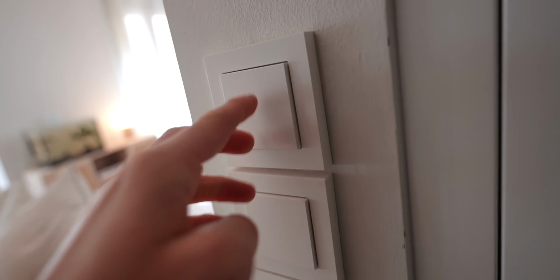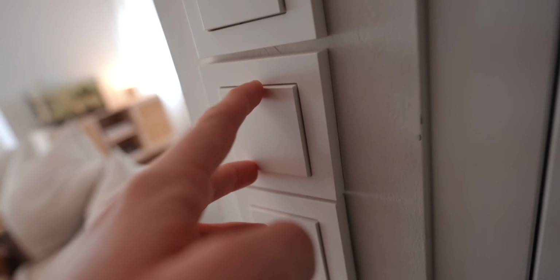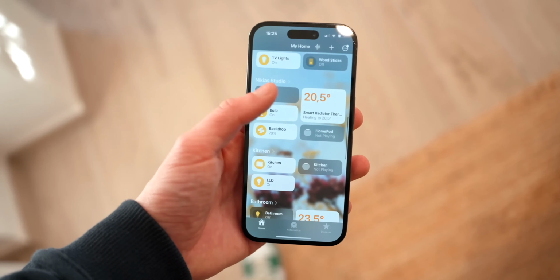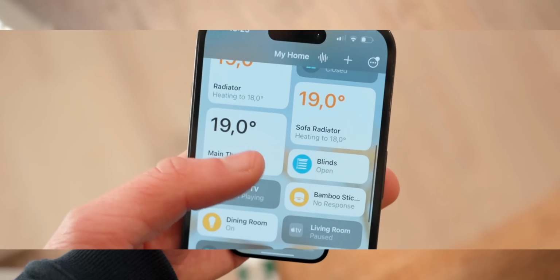There's a lot of use cases for something like this. For example, I've got a bunch of wall switches in my home, but in a lot of instances it doesn't really make a lot of sense to have those, because if you have a fully automated smart home, you don't need physical switches in all sorts of forms, because in a lot of places you can literally remove the actual wall switches.